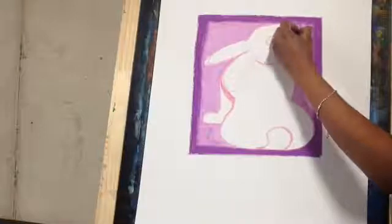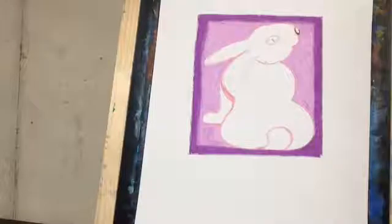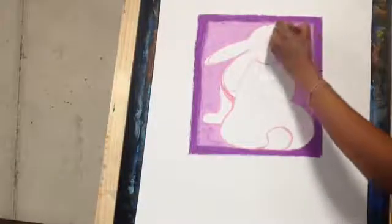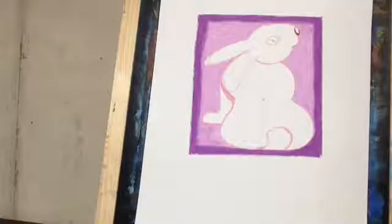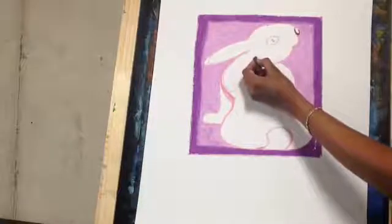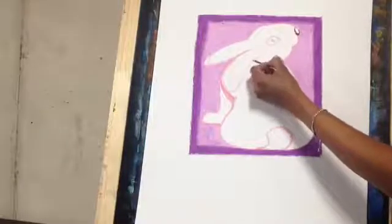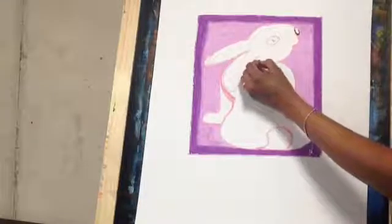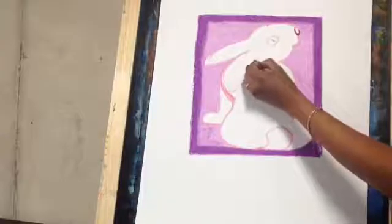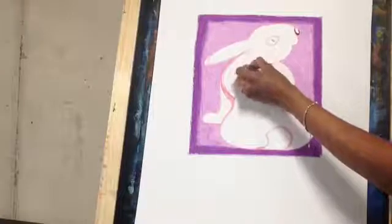So I recommend using the same shadow even if you are planning to use any other color for the bunny. So we have the bottom of the nose brown. And then I'm going to have some shadows under the neck here. And there's going to be some shadow portion inside, in the middle of the neck and the ear.